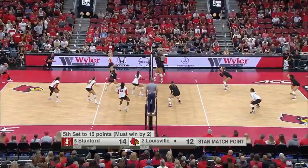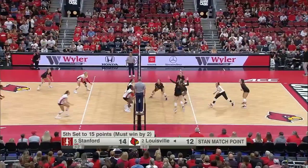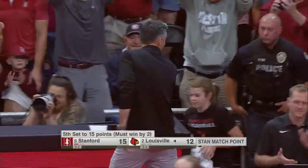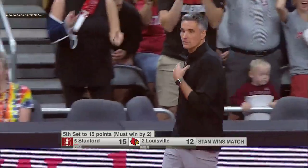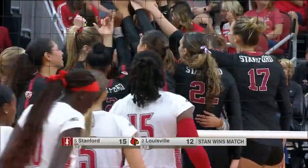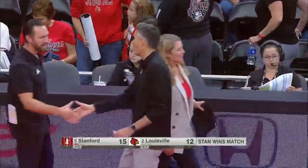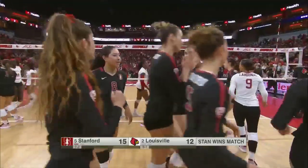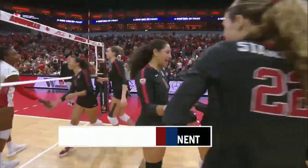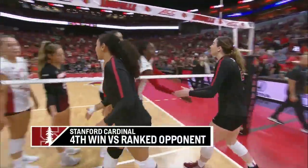De Beer, conservative, 8 feet off the net. For the win down the line, Katie Baird. A really emotional, big comeback win for the Stanford Cardinals. Down 2 sets to none. They come back, they win the third 25-14, the fourth 25-20.